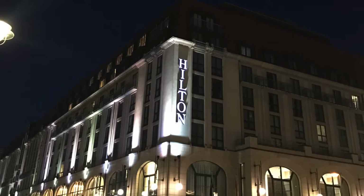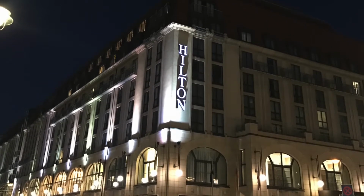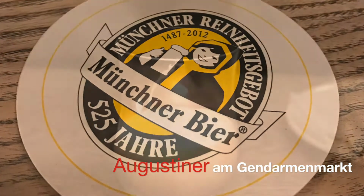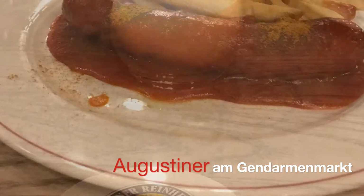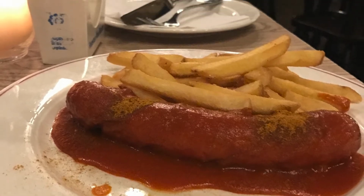Now I'm walking back to the hotel. Around the Regent Hotel there are many hotels, including Hilton. My dinner was at Augustiner, which was a block away from my hotel, and I had a sausage for dinner, since my friend suggested that it was a signature snack here.